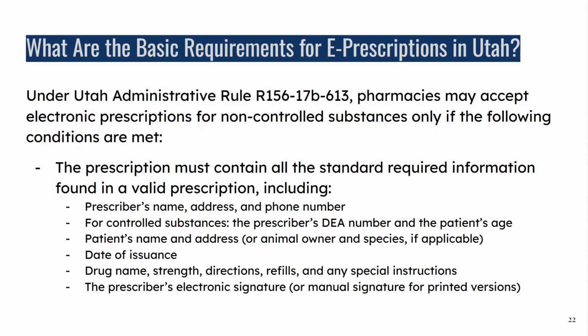Electronic prescriptions. What are the basic requirements for e-prescriptions in Utah? Under Utah Administrative Rule R156-17B-613, pharmacies may accept electronic prescriptions for non-controlled substances only if the following conditions are met. The prescription must contain all the standard required information found in a valid prescription, including prescriber's name, address, and phone number. For controlled substances, the prescriber's DEA number and the patient's age. Patient's name and address, or animal owner and species, if applicable. Date of issuance. Drug name, strength, directions, refills, and any special instructions.